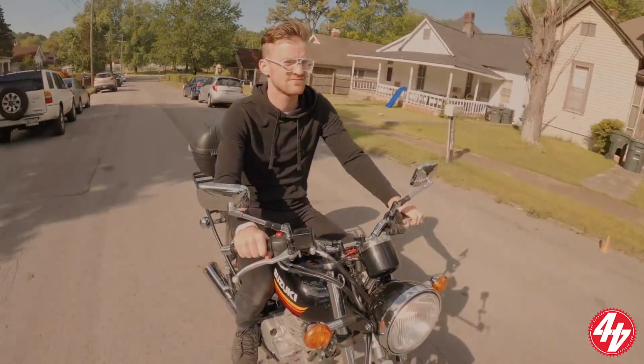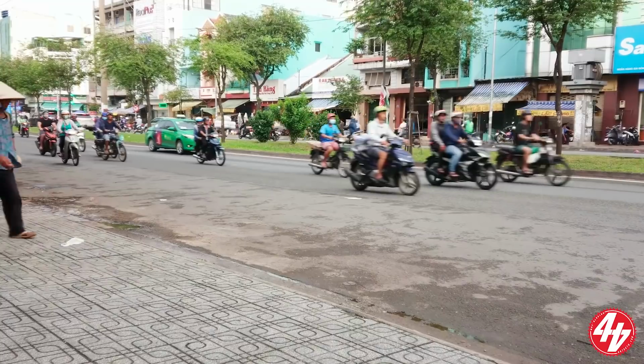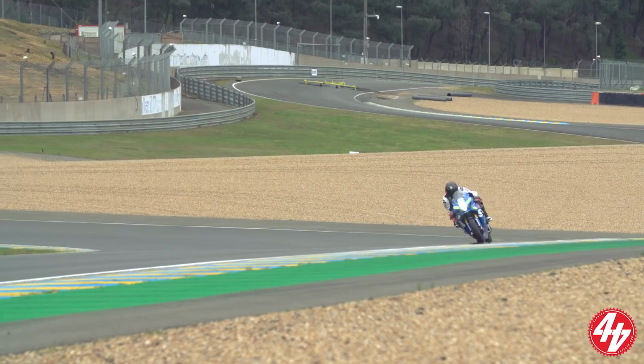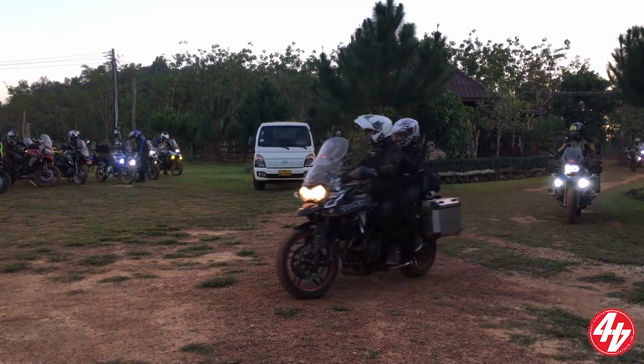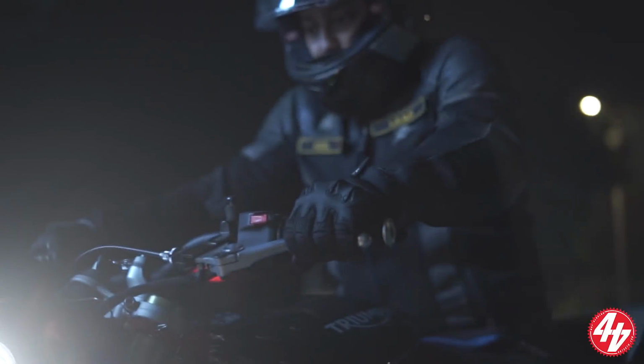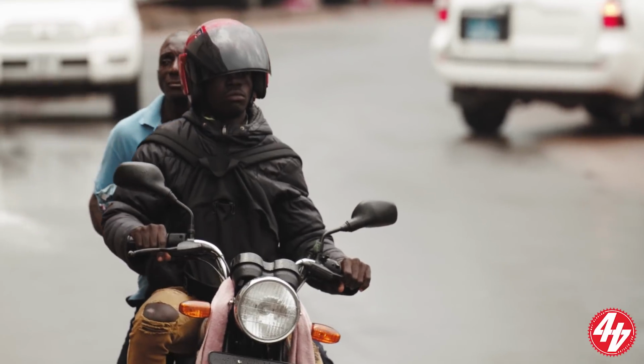A motorcycle is a very versatile method of transport that can be used for commuting to work, leisure activities, or even competitions. They can be used on roads, off-road, and everything in between. There are around 200 million motorcycles in the world, varying in shapes and sizes.